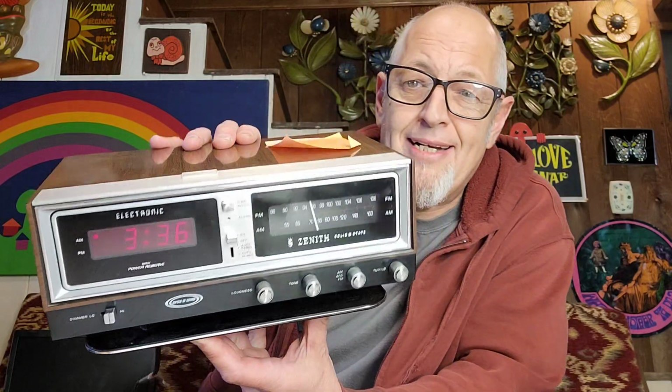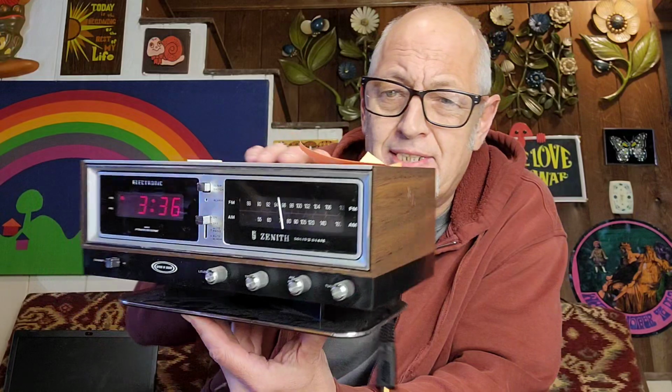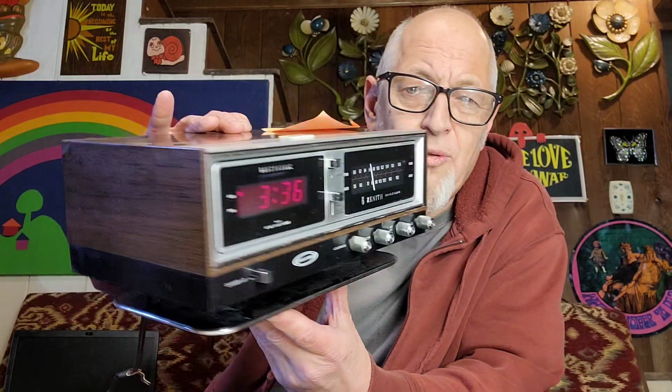I get it. There's a lot of knobs on this. Maybe she didn't know how to activate the radio, but this, my friends, is a $42 radio all day long, working. I haven't tested all the alarm functions and all that stuff, but cool looking 70s radio.